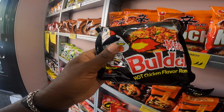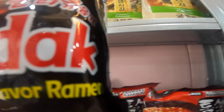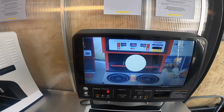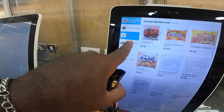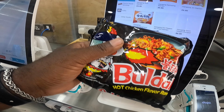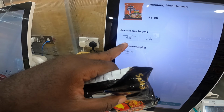So I'm going to choose my flavor to see what flavor I'm going to get. I think I might get this seafood. Okay, I'm selecting my flavors now. And I think I'm going with this one. Hot chicken flavor. That's right, we're going for that. So this is the machine. This is what I'm going to order on the machine. So got your ramen. Getting this one. Let's go for there. Toppings.